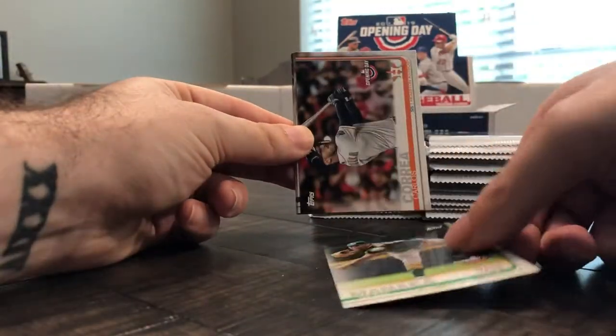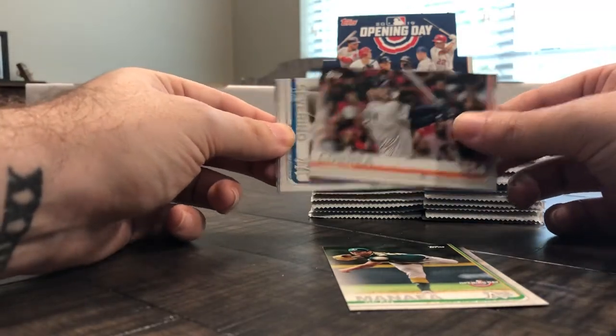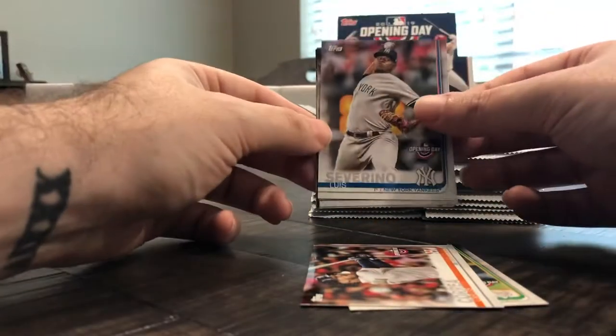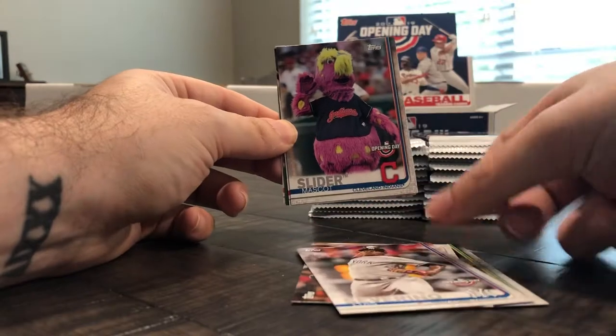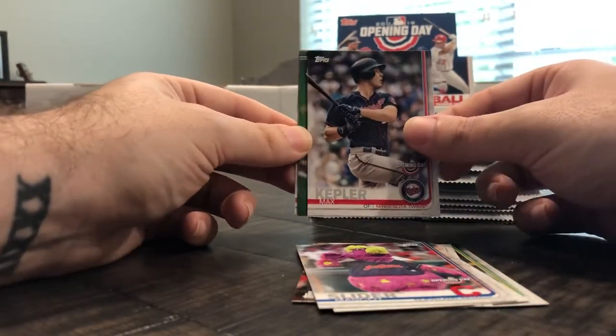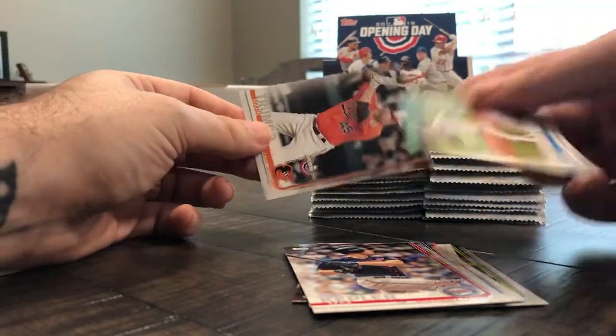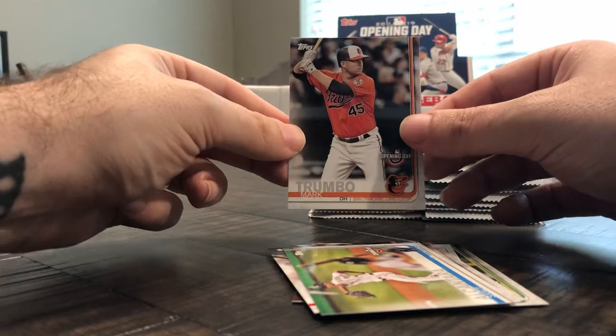Sean Manaea, Carlos Correa, hopefully he'll be back pretty soon, starting off the year with a stiff neck. Luis Severino, we got the Indians mascot. Max Kepler, Sandy Alcantara, and Mark Trumbo.